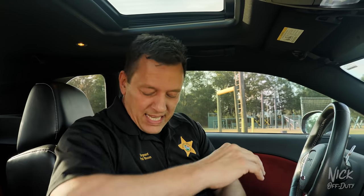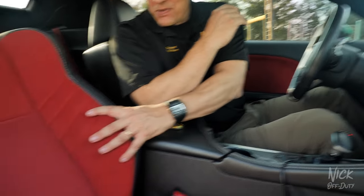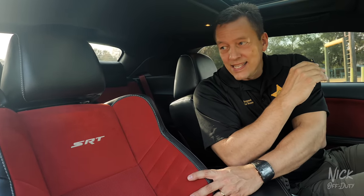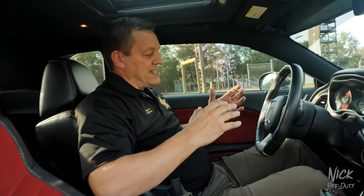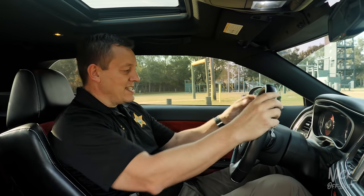And I'm 6'4", 250 pounds. Nick's camera may add 10 pounds, I don't know, but it's got plenty of room here for me. These extra wide seat bolsters kind of keep you in here. You're going around the corners, taking some turns. You're tucked into this thing. It feels like a fighter pilot cockpit almost. And it's very good. The seating position, very natural, and just feels good.